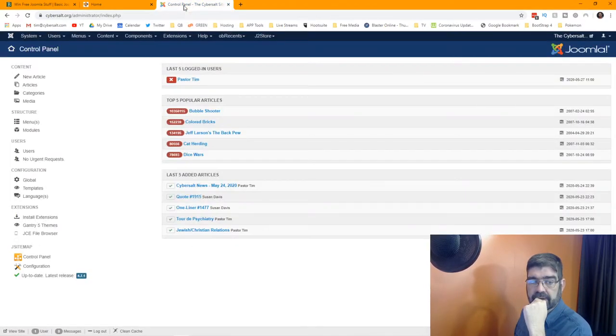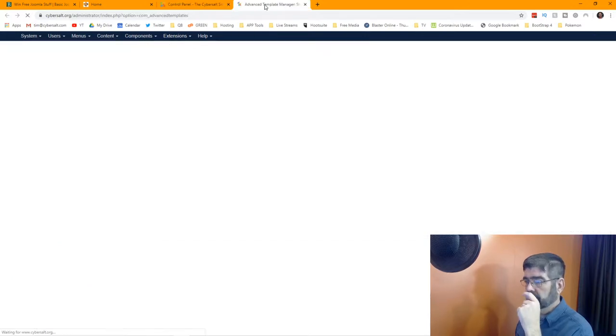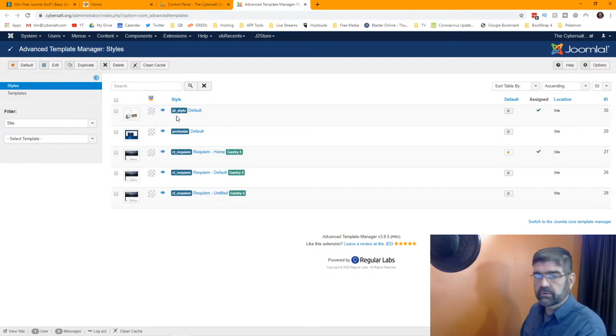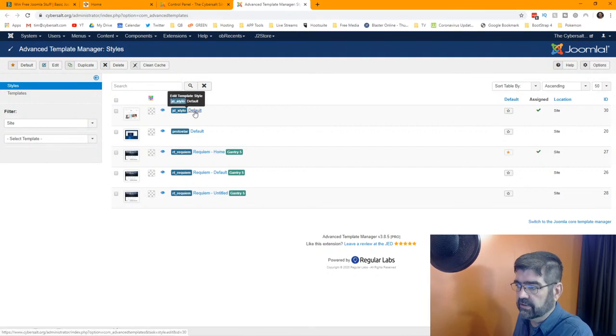All right, so here we are logged into the back end of the site, and I'm going to go to Extensions, Templates. I'm going to right-click and open in a new tab. The new template I was working on is this JD Stylo, from Asteroid, from JoomDev. And we see over here that I have assigned it to some pages. Let's see what status that's at. So I'm going to click here.